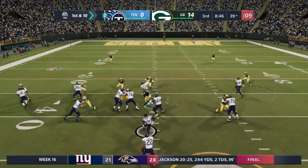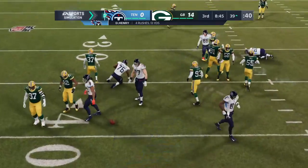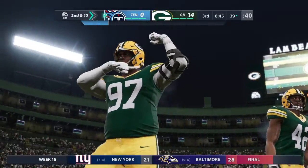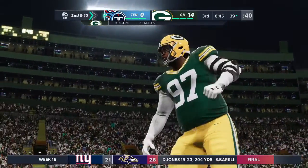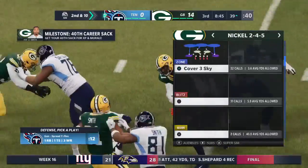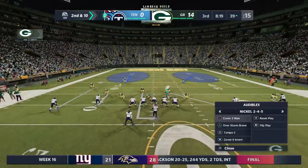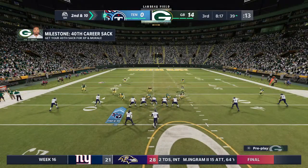First and 10. Derrick Henry. And he is met at the line of scrimmage, and he goes down right there. Kenny Clark, the big D tackle there to make the stop. Now that's a mountain of a man that just made that stop, isn't it? But he's more than that. This guy's nimble and quick. More than a space eater. He just made a great play there.